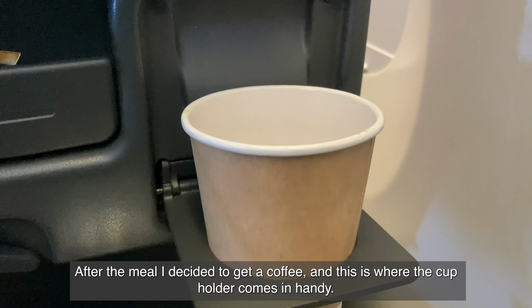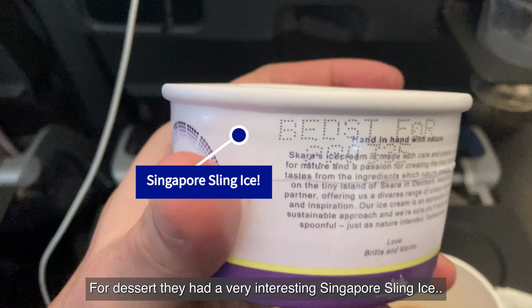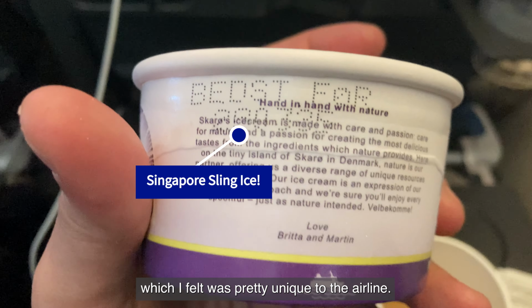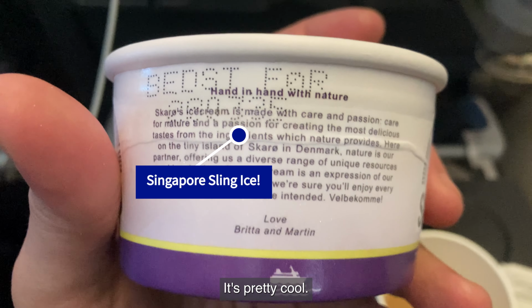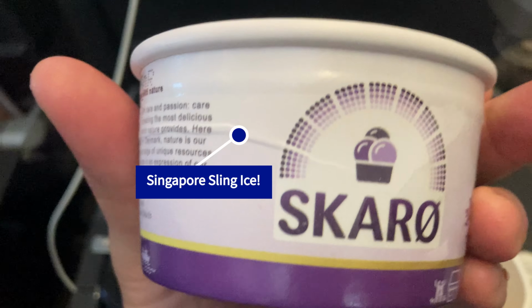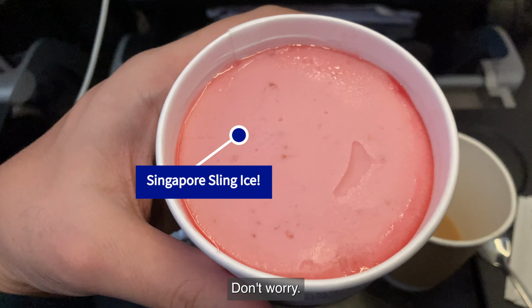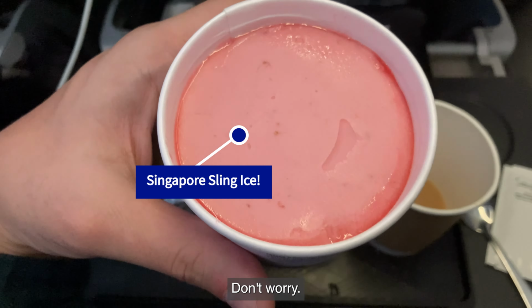For dessert, I had a very interesting Singapore Sling ice, which is actually pretty unique to the airline. It's pretty cool and it's actually made in Denmark. So unlike the actual cocktail, you're not gonna get drunk on this. It does taste quite close, but there's no alcohol in it.